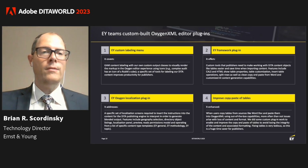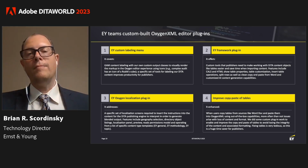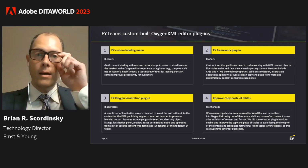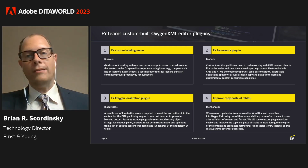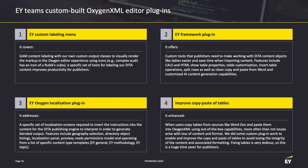Next is our custom Oxygen XML plugins. We have 4 custom Oxygen XML plugins that support our custom publishing workflows and improve our publishers' efficiency. For content labeling, we used our own custom output classes to render the markup in Oxygen and show icons for our GAM labels to visually identify and highlight which type of label was selected to improve quality over just having tag text at the insert point by itself.